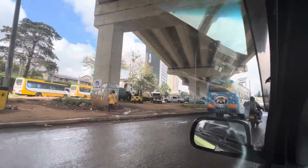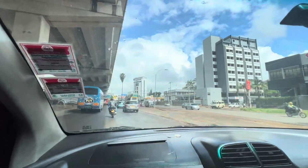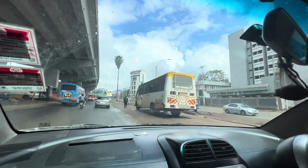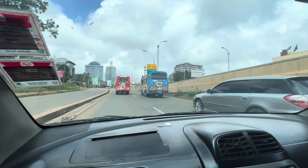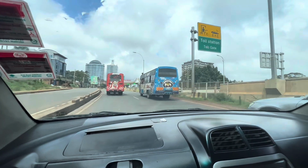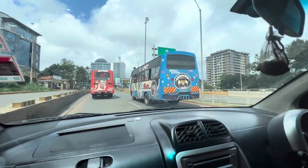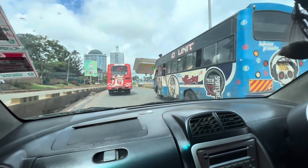They have TV sets inside. There's graffiti on the outside. They play loud music. So that is one of our matatu culture here. When you come to Nairobi, you will experience that. These are what we use for transportation from one town to another. We call them matatus.